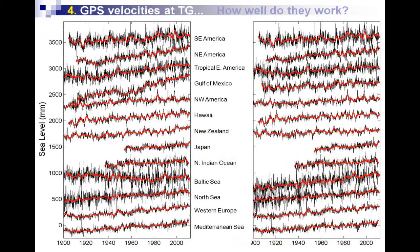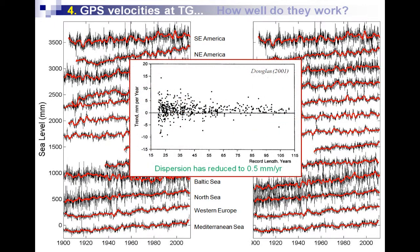So here are represented the 13 multi-station regions for which we apply this virtual station technique. On the left side, the tide gauge records were not corrected for any land movement, and on the right side, they were corrected with our GPS solution. And what we observed is that the scatter of the regional trends reduced from 1.4 millimeter per year when no GPS correction was applied, to 0.5 millimeter per year.